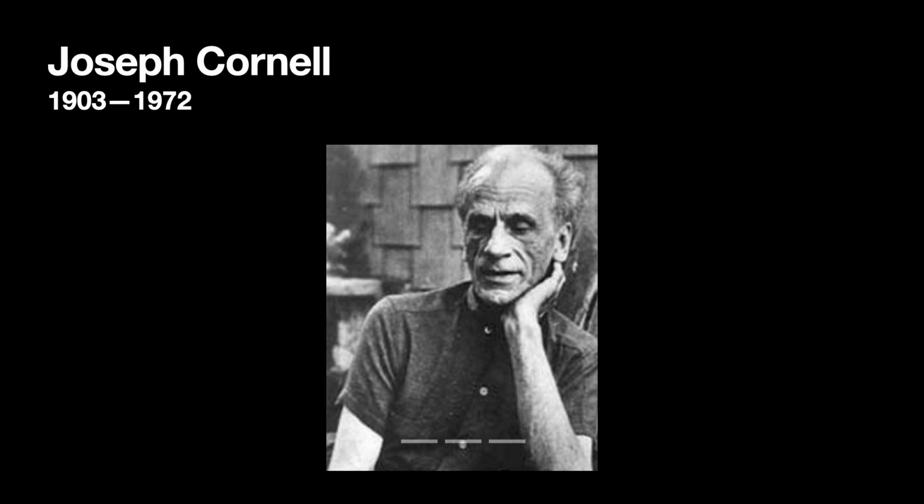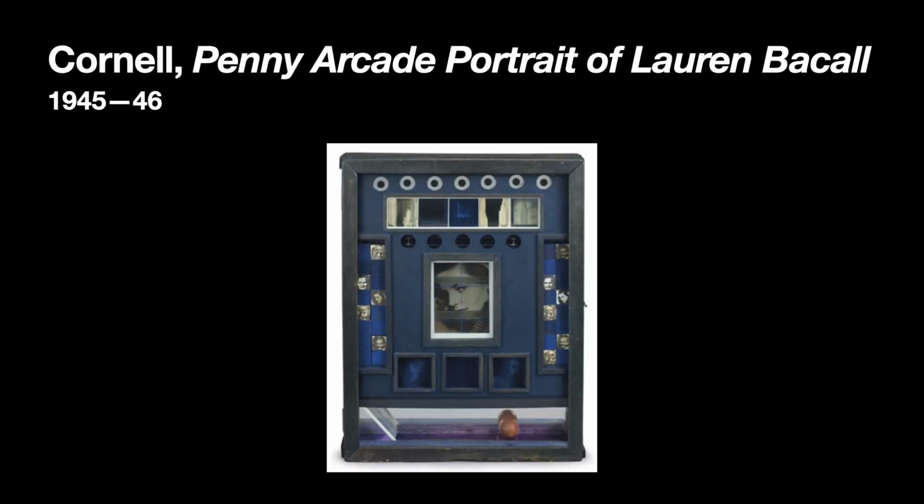A third artist is Joseph Cornell, an American visual artist and filmmaker. From his Penny Arcade Portrait of Lauren Bacall, he took surrealism photo montage in a whole new direction. Instead of combining several photos to create an interesting piece of design, he used a variety of mixed mediums such as shadow boxes, photos, and small trinkets. Throughout this piece, it is flanked by small images of Bacall, an American actress, her childhood photographs, and images of her Cocker Spaniel Harvey.